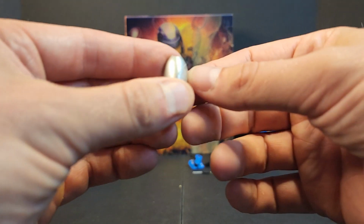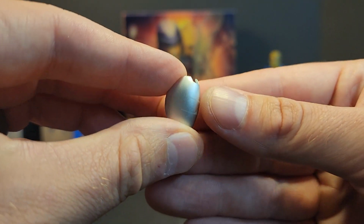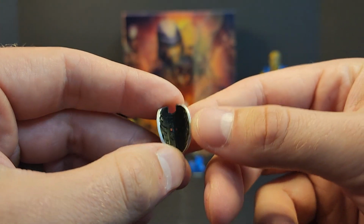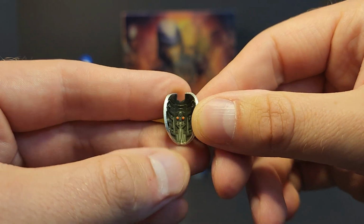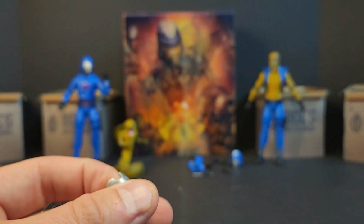And then probably one of my favorite pieces, because you guys know I love my accessory diorama pieces, it's going to be the Cobra Commander's faceplate. It's got some painted on scratches, and on the inside we got some design for computer stuff. We got two little red dots in there. So I think that's a fun piece.